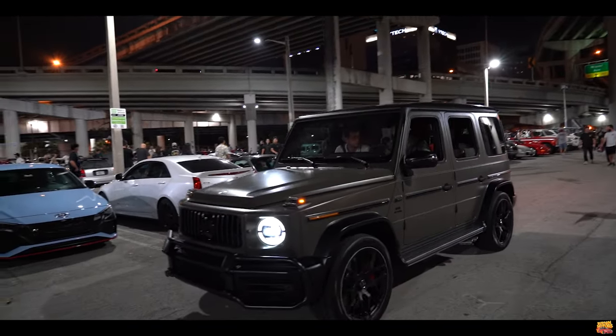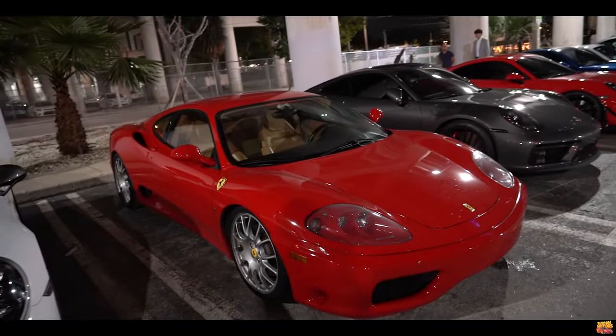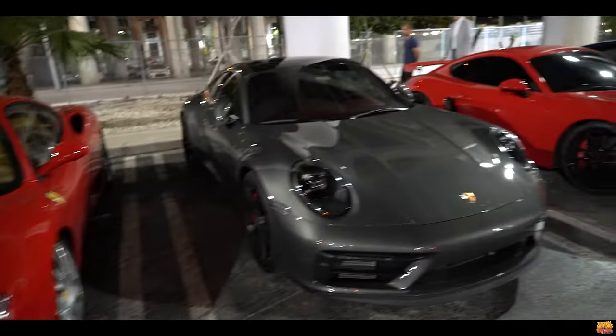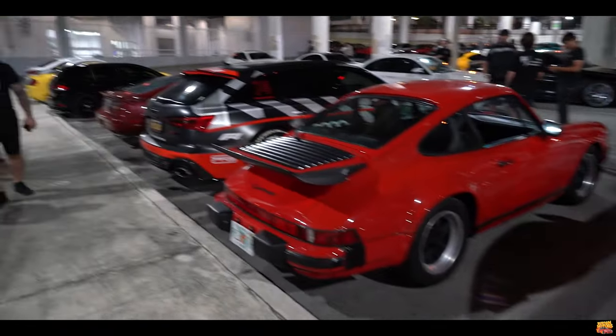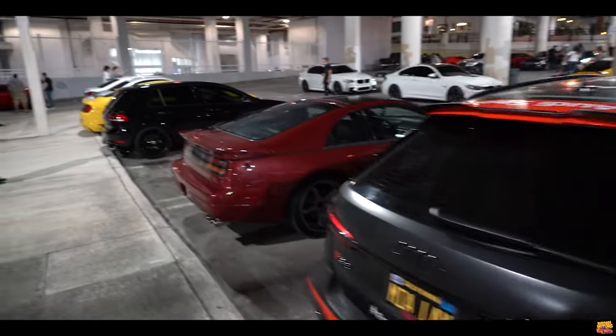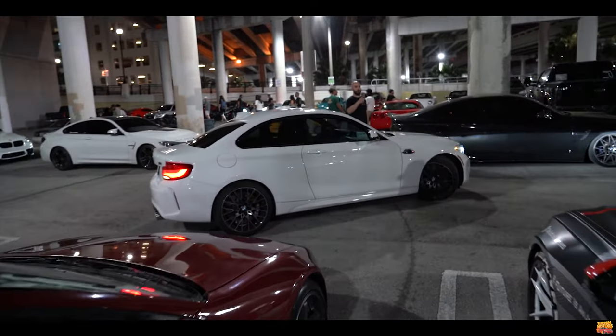Got the G-Wagon. The G-Boys. Look at this old school Ferrari. These old school Porsches look great. I like them too. He came in with me when we went to go park.